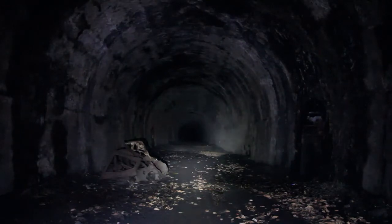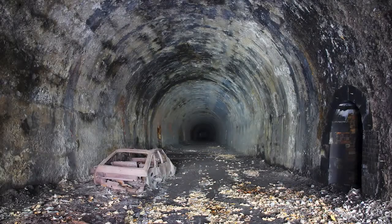Now the south tunnel is straight for the first 350 yards and it curves ever so slightly at the end. I can see, looking into the distance, a slight bit of light coming in from around the bend, but I doubt the camera will be picking that up.